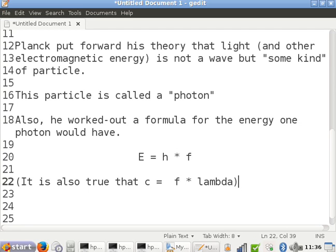I'll give you the value of the constant now. Yes? Question? So, particles like protons and electrons, they have frequencies or so. Yes, and again, this is all things we'll get to in the next class.